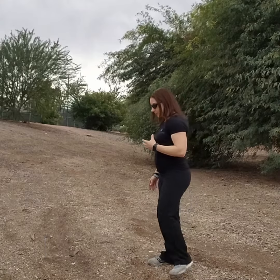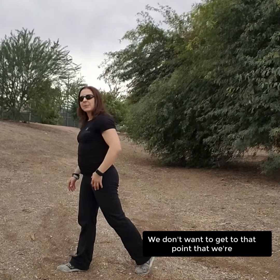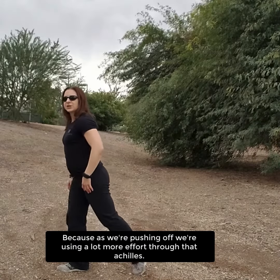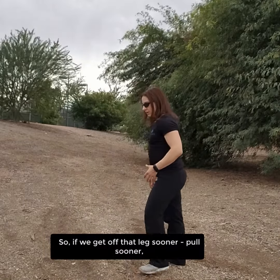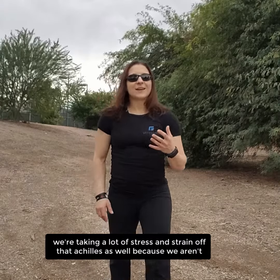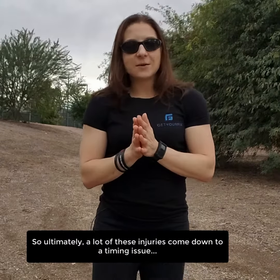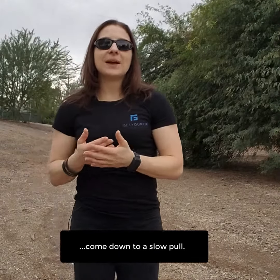Now, similar goes for the Achilles. As we're coming through, we don't want to get to that point that we're pushing off, because as we're pushing off, we're using a lot more effort through that Achilles. So if we get off that leg sooner, pull sooner, we're taking a lot of stress and strain off that Achilles as well, because we aren't firing through that calf as much. So ultimately, a lot of these injuries come down to a timing issue, come down to a slow pull.